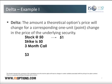Let's move the stock. Nothing else happened. We still have a 3-month call option. We bought that option today, paid $3, and the stock went from 50 to 51. How much will our call move? What would you think? We don't necessarily need to pound the Q&A box, but just think about it. Put a number in your head. I'd like you to pause because this is an important step.